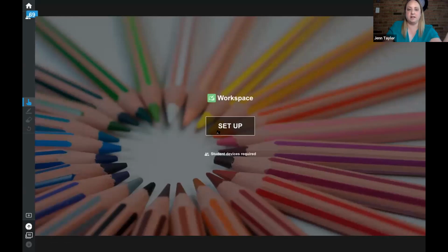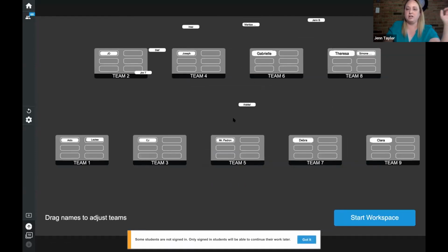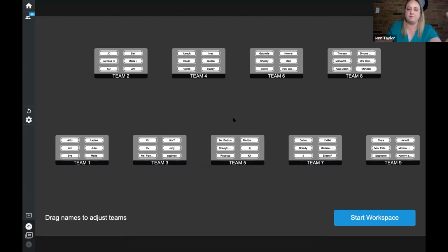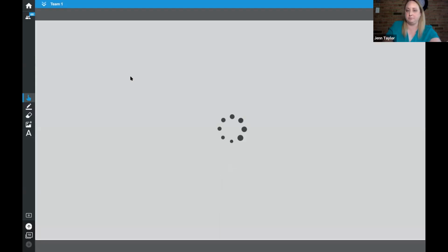And then this is a collaborative workspace. So you can set it up, you can make teams. I'm going to break you into smaller groups. It will automatically make groups. If you know that certain kids you want to separate, or have them work in different spaces, you can click and drag the names and swap people around. But then when I click start workspace, those teams all have the same workspace that they're working on and can collaborate and work together, and then I can pop in and see what a group is doing.